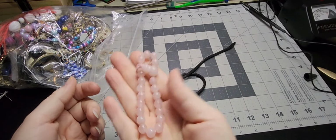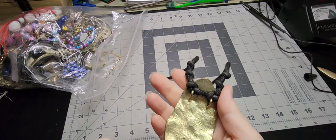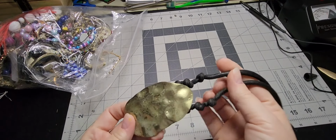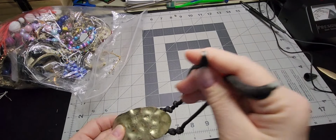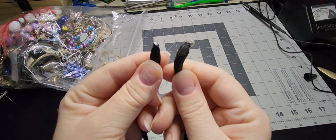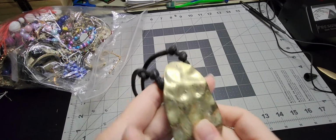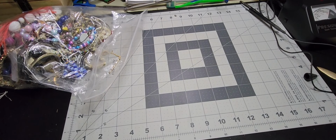Another beaded bracelet. Wow. Okay, definitely not in good repair, but this is salvageable. So we'll put it in craft.